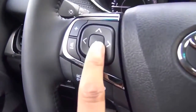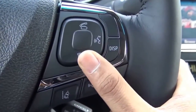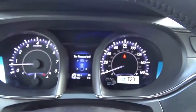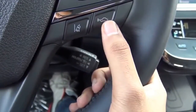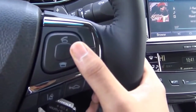Coming over here, we have your steering wheel mounted audio controls, and then you have your controls for the Toyota Entune system. Right over here, you have your Bluetooth phone controls, as well as your voice recognition, and then this little display button controls your little information center, which I'll get to in just a minute. Right over here, you have your lane departure alert system, and then you have your adaptive cruise control. You could set the distance if you would like, as you can see right here. Let's go ahead and test out the voice recognition.